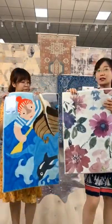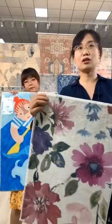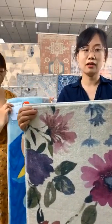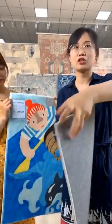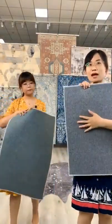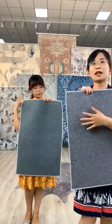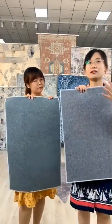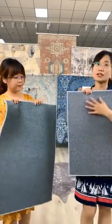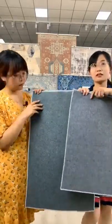Next, I'd love to show the details. The surging: in this sample, we use high density surging here. It is very neat and durable. Also, we can show the backings. Here we use a canvas backing. Most indoor rugs like polyester tufted and some shaggies mainly use these backings. And then we can compare the different backings here.